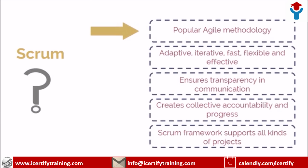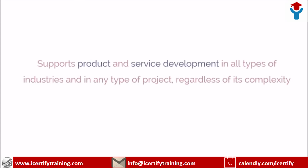So what is Scrum? Scrum is one of the most popular Agile frameworks. It is an adaptive, iterative, fast, flexible, and effective methodology designed to deliver significant value quickly and throughout a project. Scrum ensures transparency in communication and creates an environment of collective accountability and continuous progress. The Scrum Framework, as defined in the SBOK guide, is structured in such a way that it supports product and service development in all types of industries and in any type of project, irrespective of its complexity.